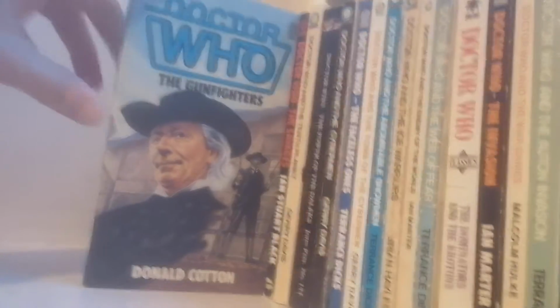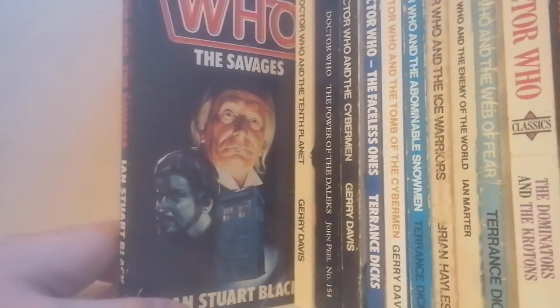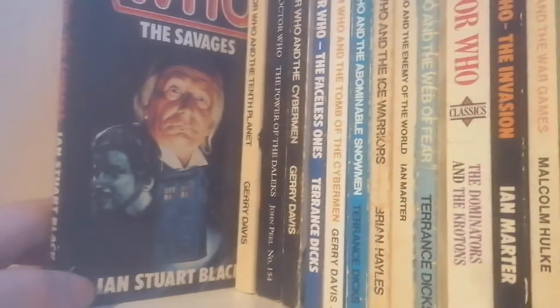The Gunfighters, again, this was cheap and it's in brilliant condition. I've done really well with the Hartnell books recently. Look how colourful that is, it looks amazing. The Savages, which again will probably be my first Hartnell read, or my second. Apologies for the laughing in the background. Yes, very glad to have this one because I love the Savages as a story, so I cannot wait to read it as a Target book.